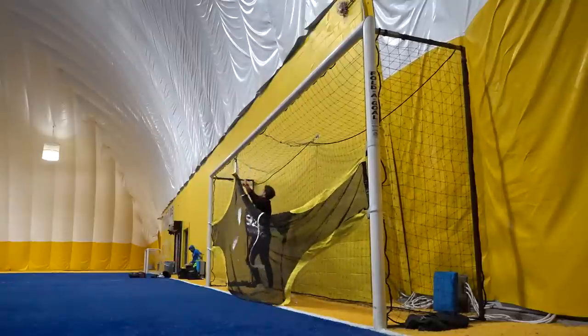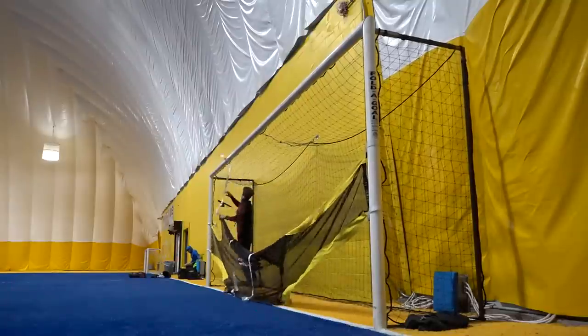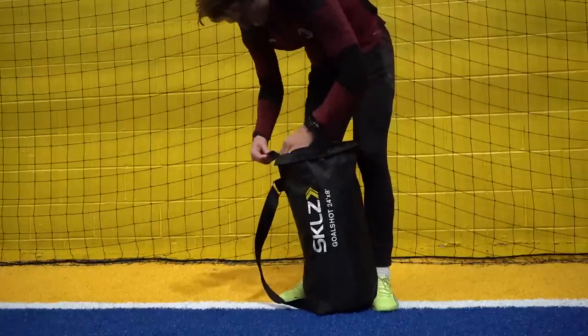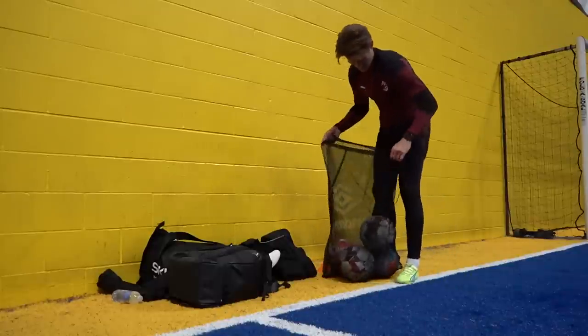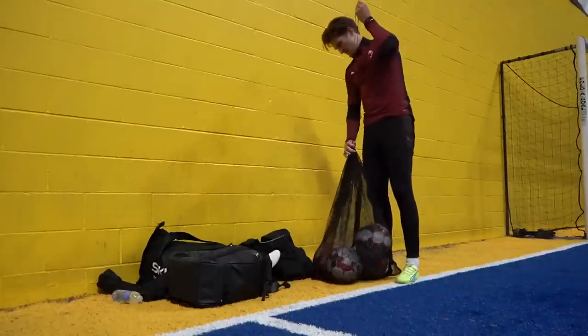Guys, that's the session. Hope you enjoyed it. Loads of touches today and plenty of finishing, so it's good to get these kinds of touches and repetitions in, especially in the off season as we're not training as a team right now, so getting to play with other players is very valuable. So I hope you enjoyed it.